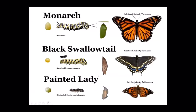Okay, so this is a chart that I gave you in your kit. These are three of the probably butterflies that you're most familiar with. Monarchs have become really an iconic ambassador butterfly for us. This shows the life cycle of it. Each of the butterflies goes through the same life cycle. We have the egg, the larva or the caterpillar, the pupa or the chrysalis, and then the adult butterfly. And this right here shows what its host plant is.